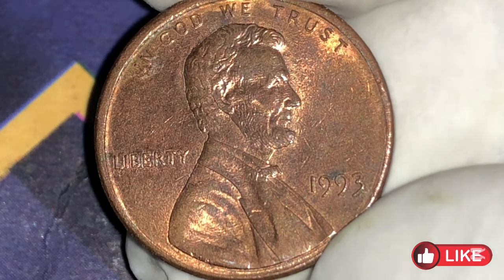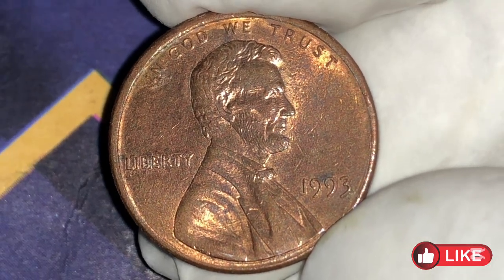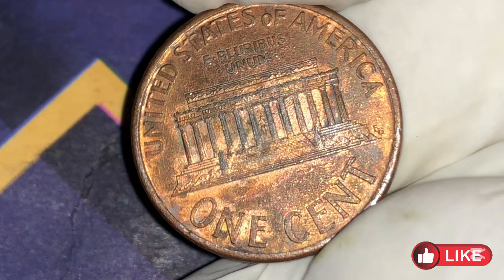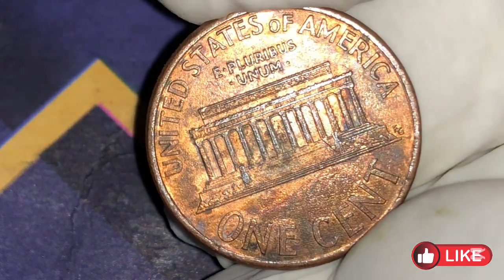Of the 1993 Lincoln penny. This isn't just another cent. It's a coin that defies expectations, a quiet treasure hidden in plain sight. From its minting process to its surprising value today, this is the tale of how a simple piece of American currency became a legend among collectors.